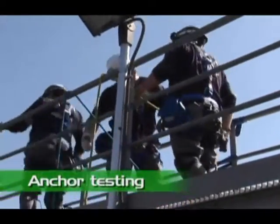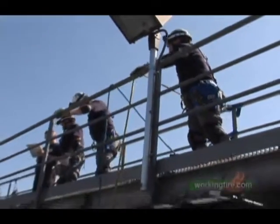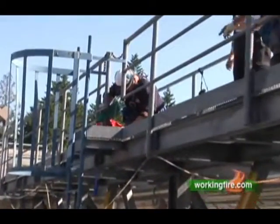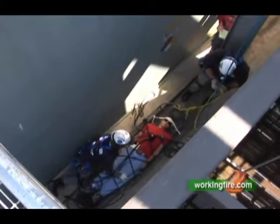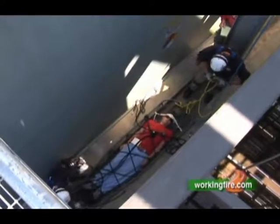This was a nice three-person test, a tug-of-war little test when you have what's called a questionable anchor, and a handrail falls in that category. So a good three-person tug like that reassures the team leader and the rest of the team that the one person that's going to be hoisted should substantially hold that load.